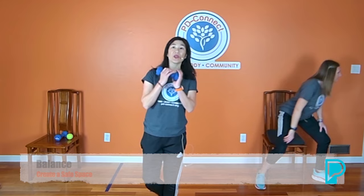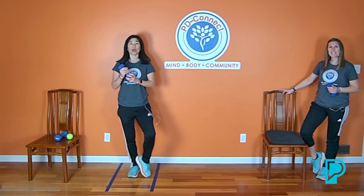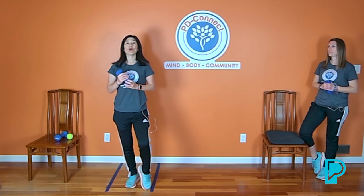Remember, we're memorizing these guidelines: multitasking, balance, and agility. All right, I'm going to grab my weight again. We're going to go back to a little bit of balance. This time, we're going to stand on one leg. I'm going to stand in my square. If you need to, you can put your toe down into a little kickstand. If not, our goal is to try to hold on here without the kickstand.